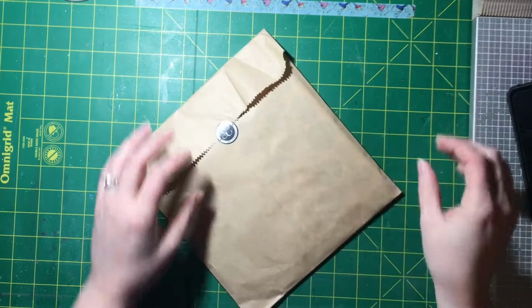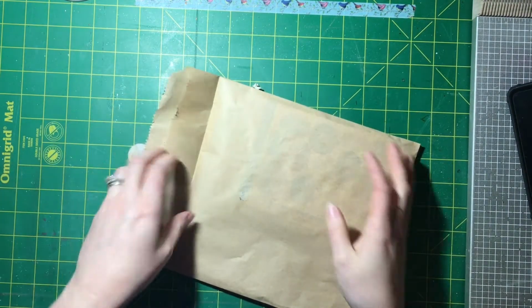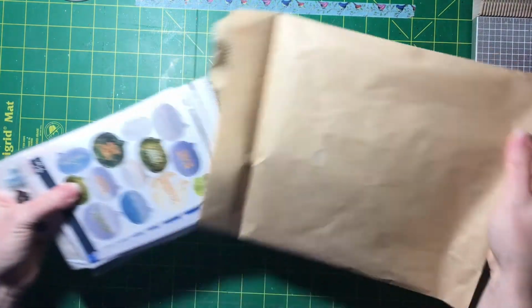This one feels flat. I bet this is the alpha one. That's what I'm gonna guess. Oh, maybe not. I'm wrong. Oh, this is the sticker bag.